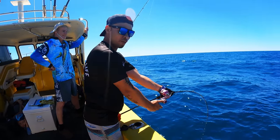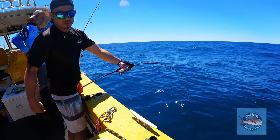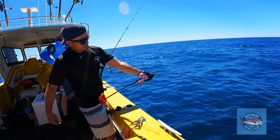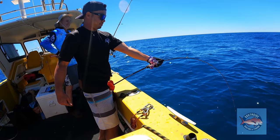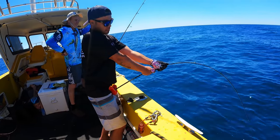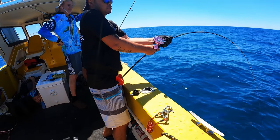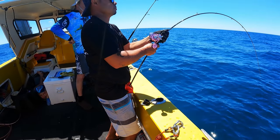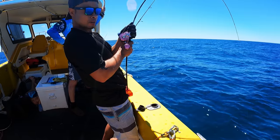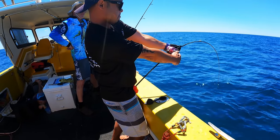On the maxil. Look at the rod. Check the bend out. Oh, Justin, I hope this rod's good, bro. It's full flex. Oh, they love the vexed inchikus, eh? Get him up to the boat, you reckon? Have a go. Good to get a look at him, eh? That's it. Bit more drag.